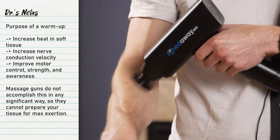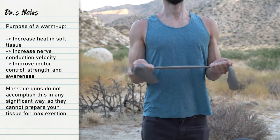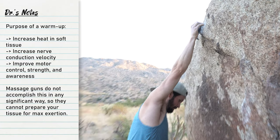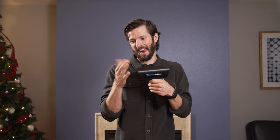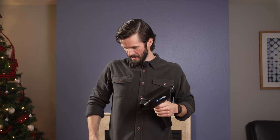You need to contract and relax your muscles, i.e. a warm-up exercise, in order to do that. You need to practice the recruitment of those muscles and actually prepare them for the demands of climbing. I have to comment on this because I've seen people take these guns to the gym and even to the crag. Now, that's not to say if you really love using this before climbing that you can't do it anymore. It's just do it and then do an actual warm-up. Don't just do this and then climb. We don't want to get you hurt thinking you can do this as a warm-up.